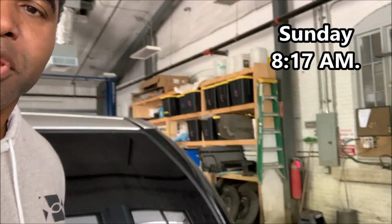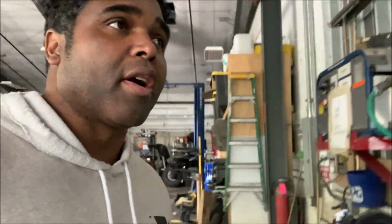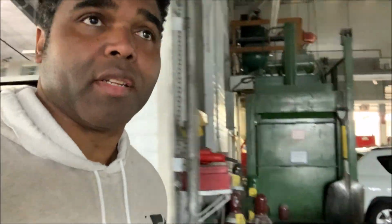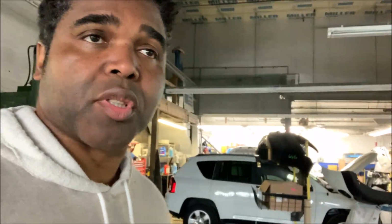Morning, everyone. What's up? It's your boy Terry. We're here at Star Body and Paint. We're checking on the 71 Chevelle, and we're gonna actually be taking it home so we can finish doing little touch-ups there at the garage shop, and this is how it looks.